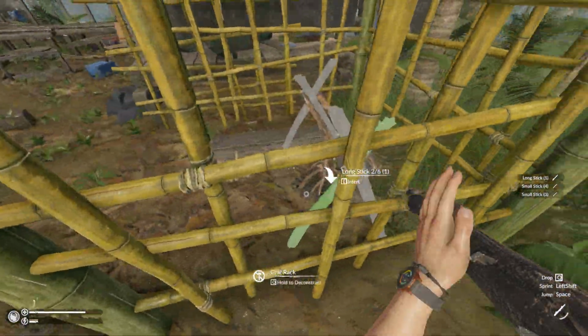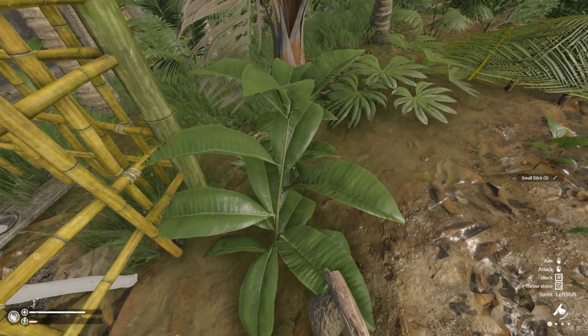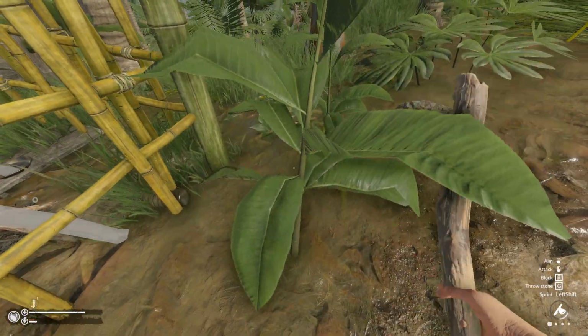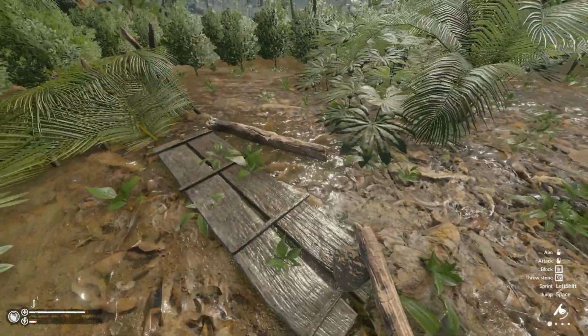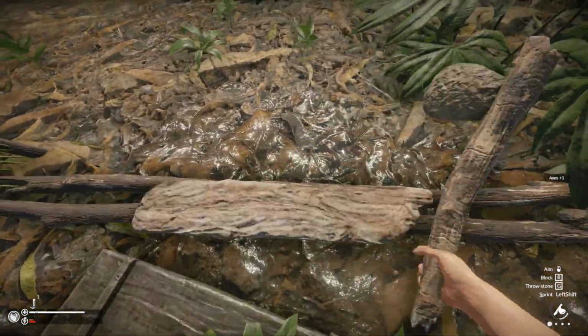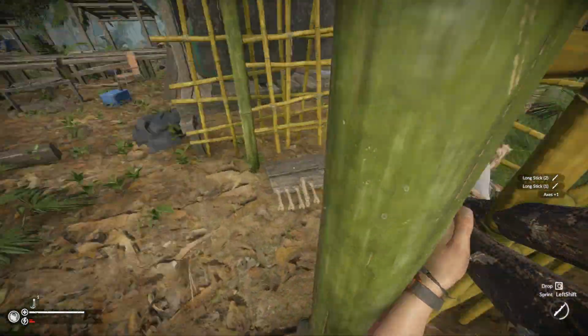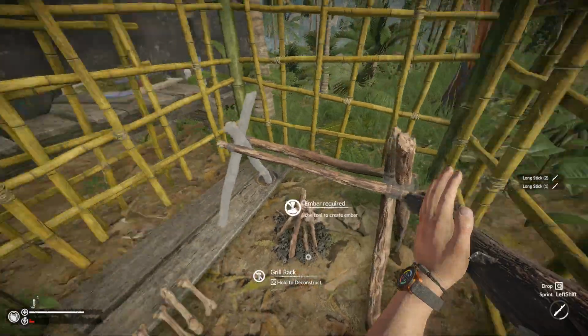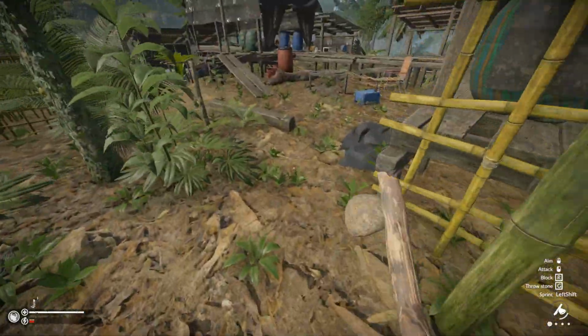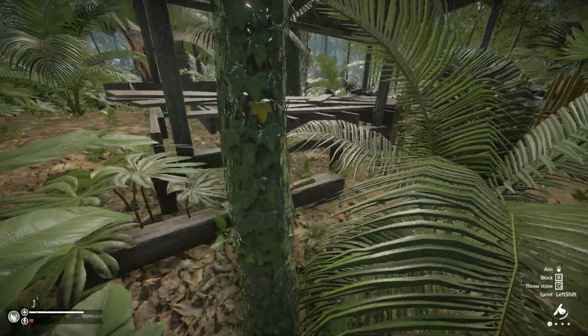We could be crafting the drying rack though, honestly. I'm just going to clear up a bit of the area here to make sure that we have some room. It might take a minute to do that. One more long stick. Okay, here's a tree. We can just chop this down for now.